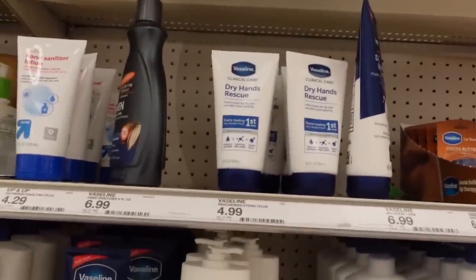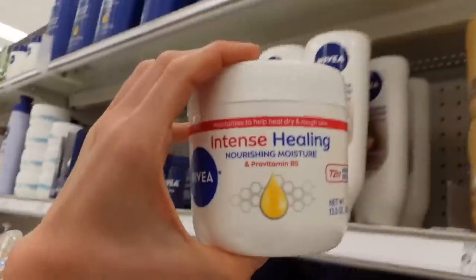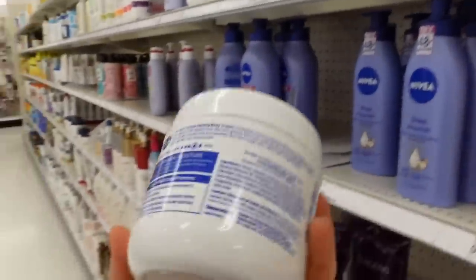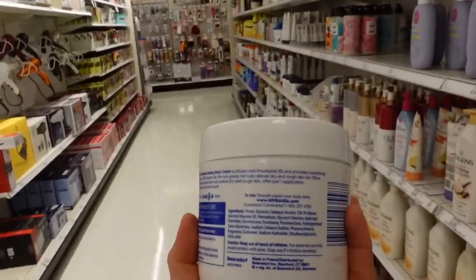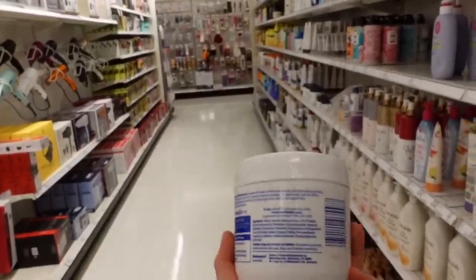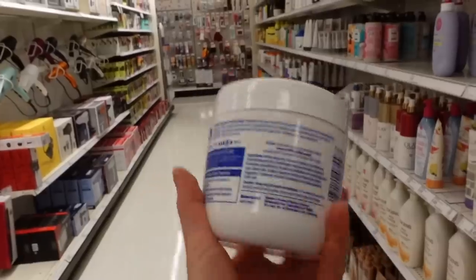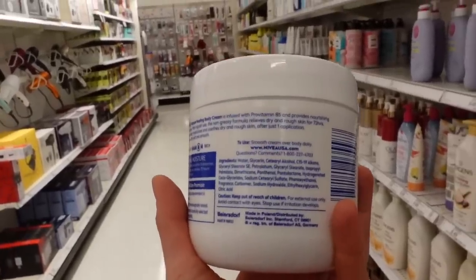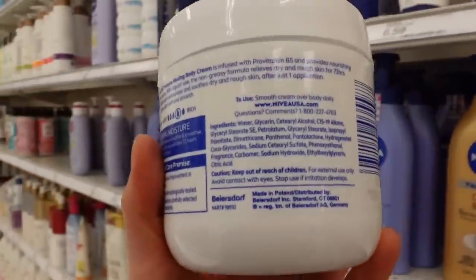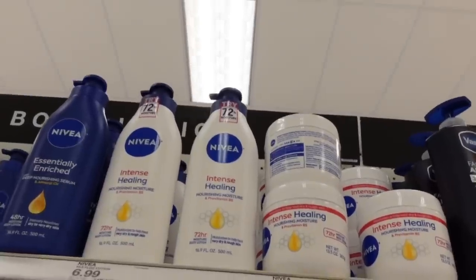That's not an insane price point. Looks like Nivea came out with something new. Intense Healing Pro Vitamin B5. Panthenol is a B vitamin. Check out my recent video on signs of vitamin deficiency. We go over a lot of the B vitamins, including panthenol, but in skincare products, it is a moisturizing ingredient. It's hydrating. It helps with improving moisture content in the skin. This has fragrance in it, so stay away from that if you have allergies.